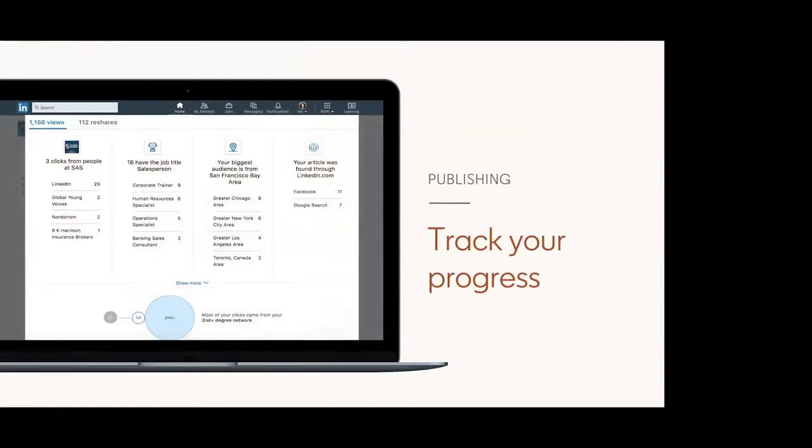Let's have a look. One of the really great benefits of publishing an article on LinkedIn is that you get the ability to view the stats within your published article, and then you get to pull up analytics that will really help you to understand who's connecting with the material that you have shared. So you can track your progress regularly to see how your content's resonating with others.